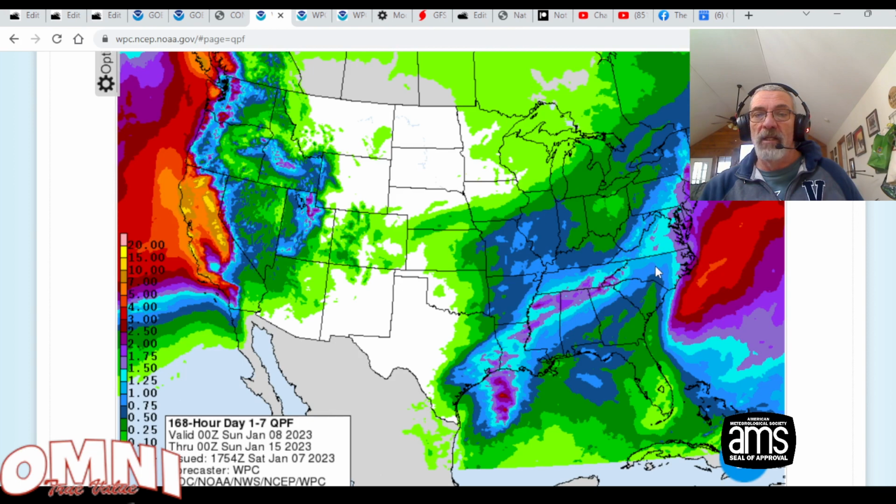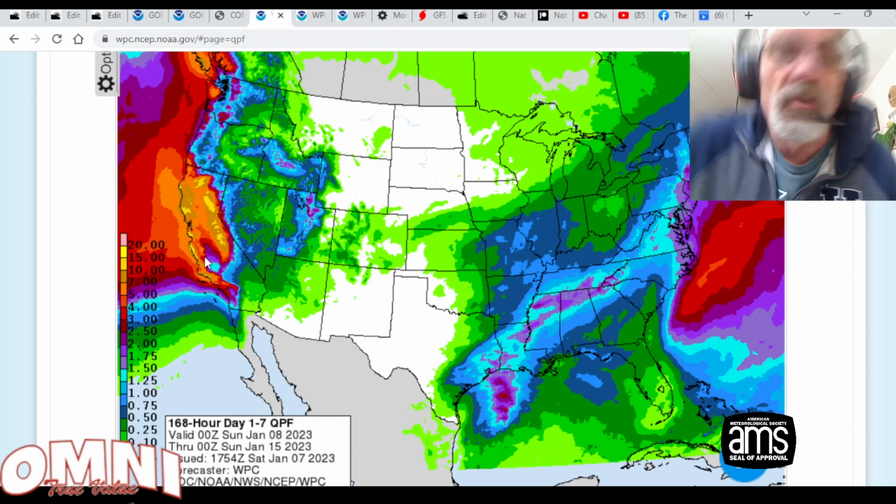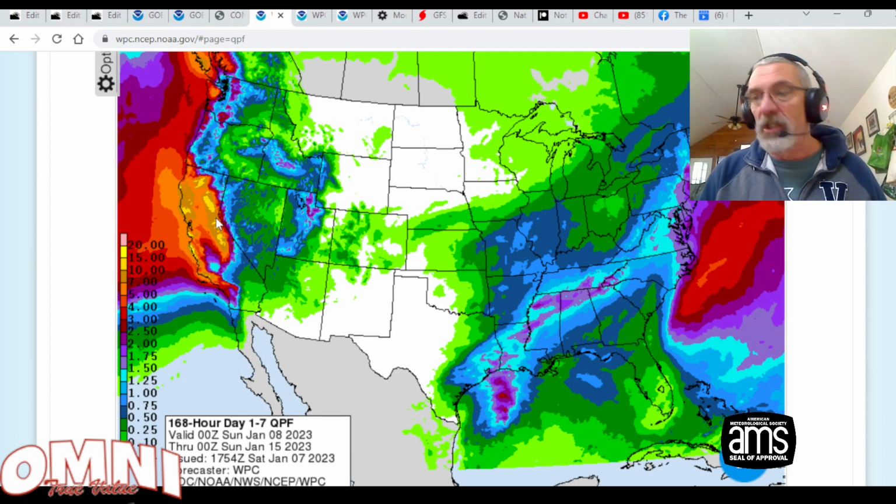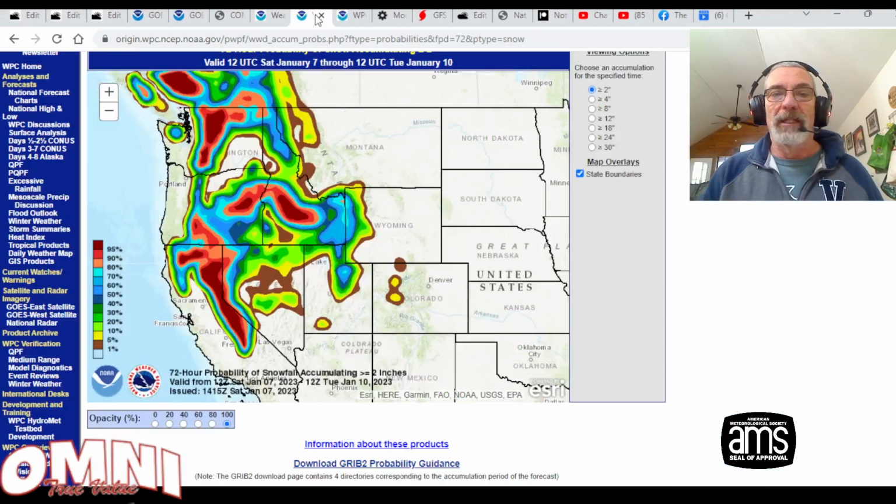Also seeing some rain across the Gulf states in the next 7 days on the order of a half an inch to maybe as much as an inch and a half. And the endless 10-inch plus rainfall amounts being shown out in the west, except in the Sierra Nevadas, where we are going to see more snow. Many areas there have gotten as much as 8 feet of snow so far and counting.